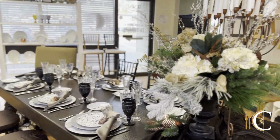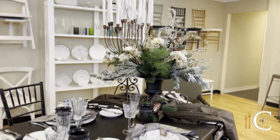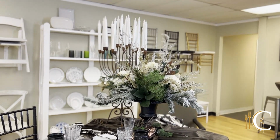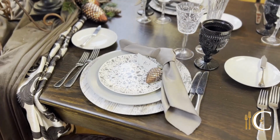A little darker and moodier for the holidays, but a lot of you have darker dining rooms. Mix and match your china. If you have plenty of dinner plates, but you want to add something really pretty for your desserts or dessert display, these kind of emulate little snowflakes. That's why I chose them there this year.